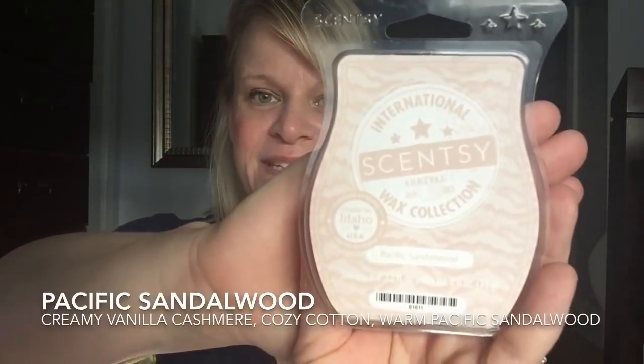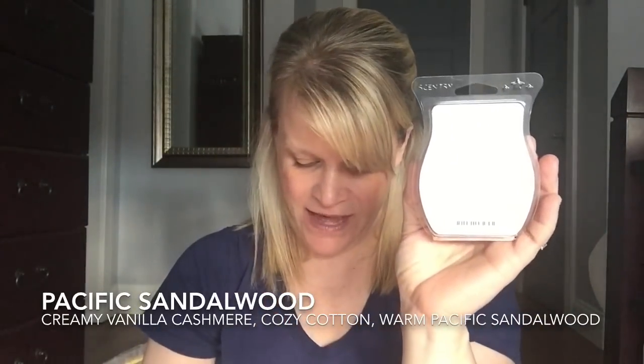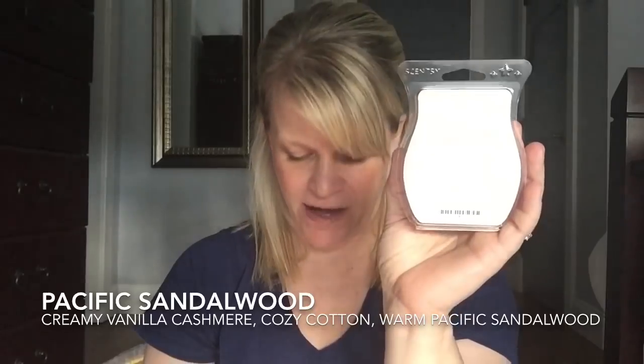Okay. The next bar is my new found love. And this ties into the scent question of the month. So hope I don't forget to ask it at the end of the video. The next one is Pacific Sandalwood. Creamy vanilla cashmere, cozy cotton, warm Pacific Sandalwood. And you can't even see it because of the light.